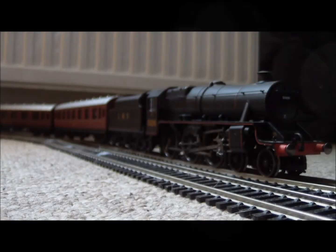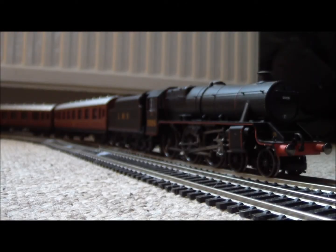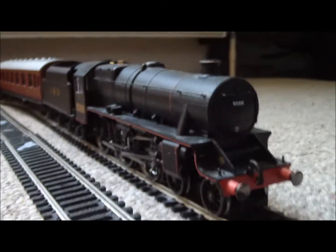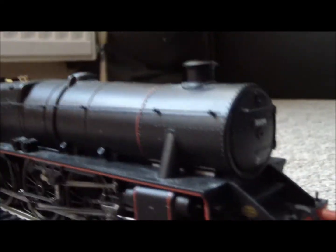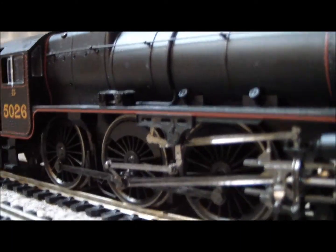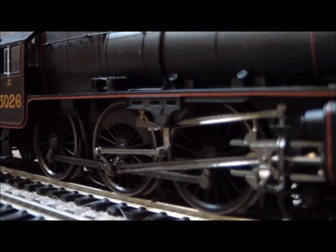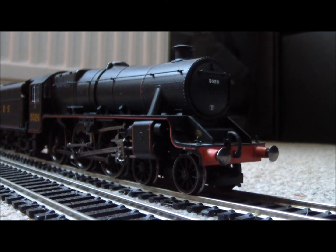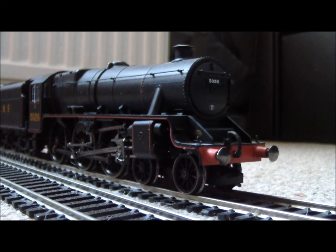Here we have the Hornby Thames Forth Express train pack on the track, and let's just have a brief look around the train. See, here's the black five locomotive, absolutely beautiful. Just look at the wheels. And there's the coaches, all really nice. And now let's give her some juice, and away she goes.